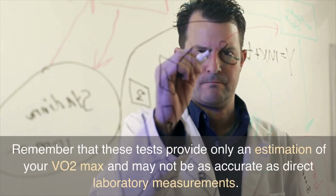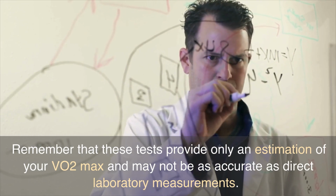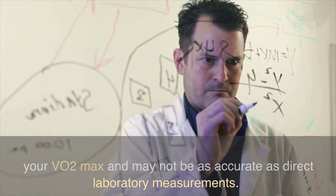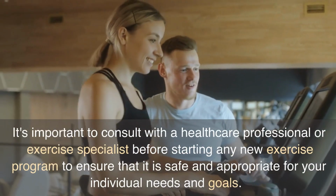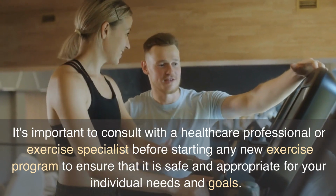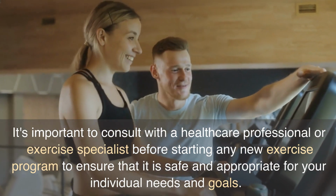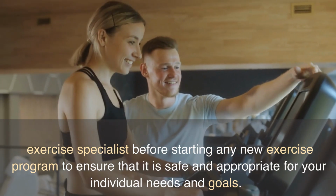Remember that these tests provide only an estimation of your VO2 max and may not be as accurate as direct laboratory measurements. It's important to consult with a healthcare professional or exercise specialist before starting any new exercise program to ensure that it is safe and appropriate for your individual needs and goals.